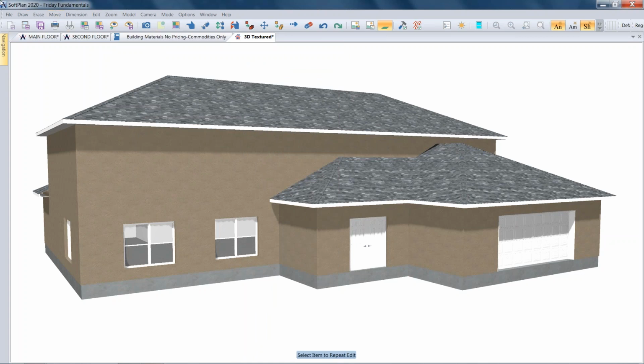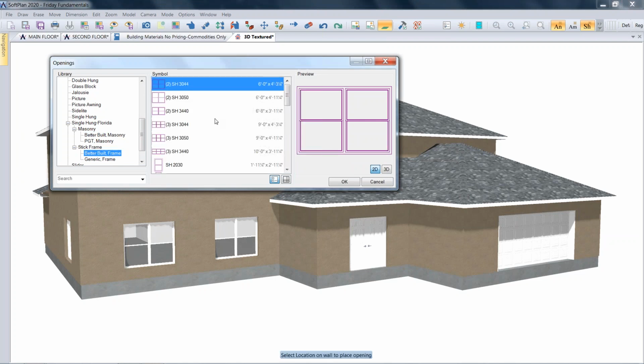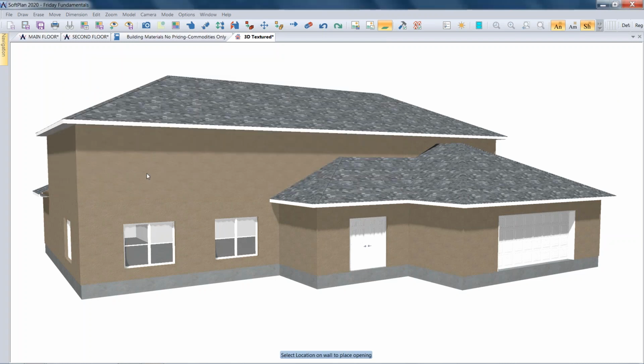Now I'm going to put some windows across the top, draw openings. These are going to be different. These are going to be stick frame windows. And I'll use Better Built again, and we'll just use some SH25s. Where are we here? 3050. Notice the nomenclature is in 4 digits instead of 2 digits. Okay, 4-digit window codes are by definition stick frame construction using a thin rather than a flange.